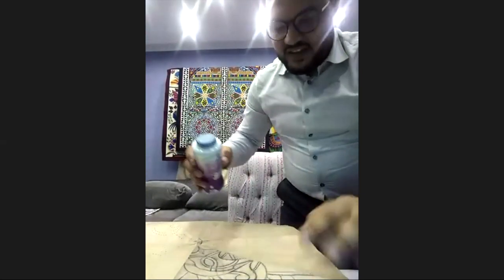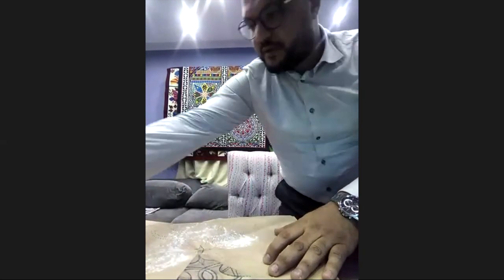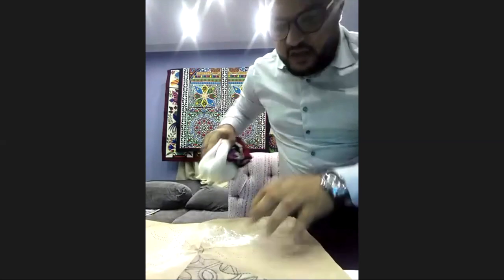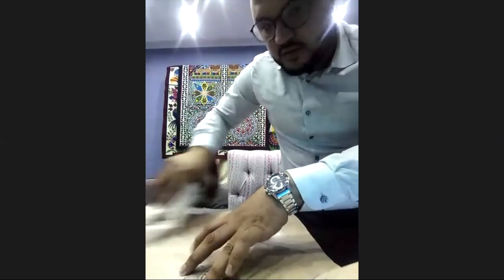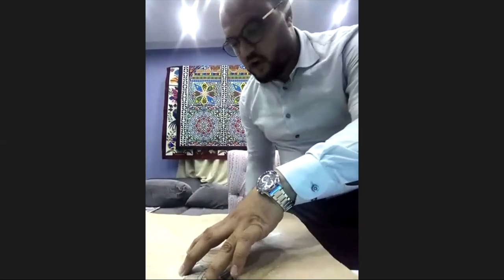So I can show you right now how to use the white powder, white baby powder, to put on the paper, and by using any small cotton piece like this, to make the powder pass through the holes in the paper, in order to make the design like this.